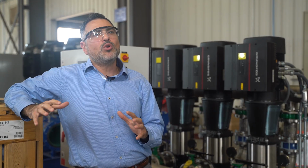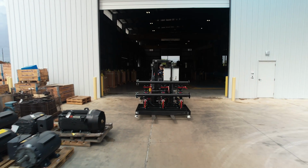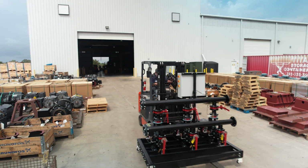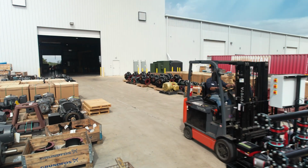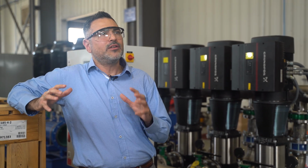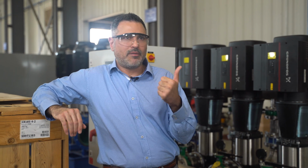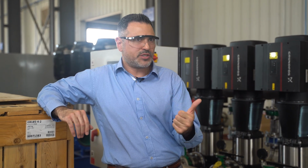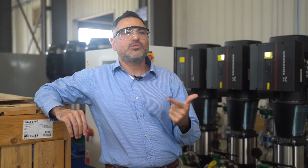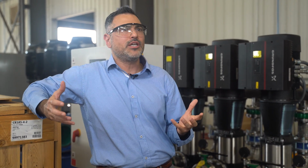What excites me the most about this new product portfolio from Grundfos is that for the first time in the HVAC industry, a pump manufacturer is bringing a true standard modular system that serves the market needs by having it easier to specify, easier to install, and easier to integrate into the HVAC control system.